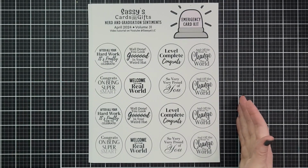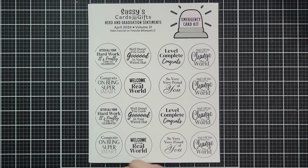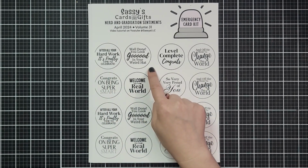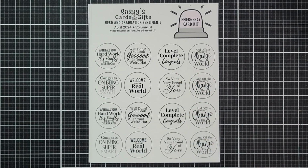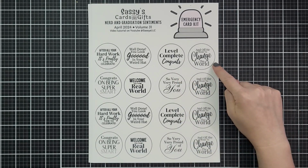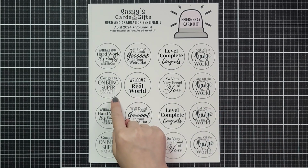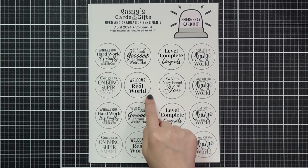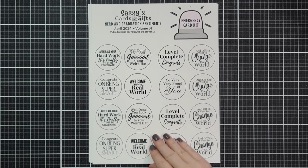And then we get to our graduation sentiments. After all your hard work, it's finally time to celebrate. You look good in your weird hat. Level complete, congrats. You actually could probably use that for a birthday as well. And off he went to change the world. And then we have an off she went to change the world. Congrats on being super smart. Welcome to the real world. So very, very proud of you. And then they repeat down at the bottom.